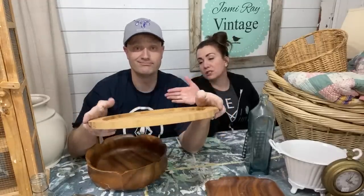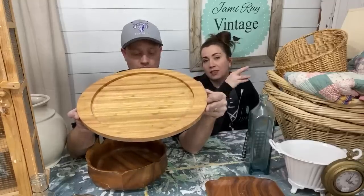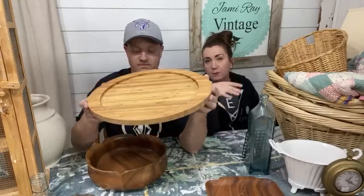Well, I think it'd be really cute to paint it in Sweet Pickens, in a grayish color, and then do some cream stenciling and then use the hemp oil so it's food safe. It would be totally farmhouse, but food safe. And I think it would be awesome. That would probably sell for about $20 once it's painted and stenciled, maybe even a little bit more, but starting off at $20.